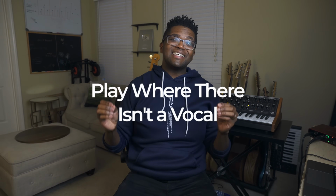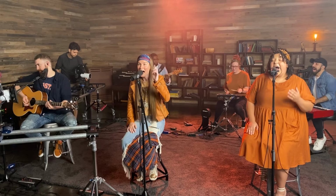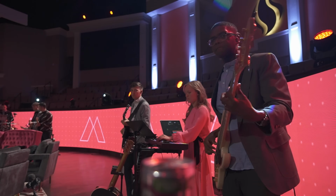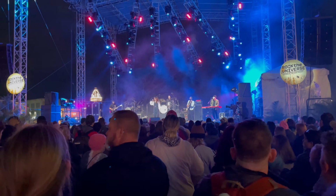Now, to really hone this in, you'll need to use this next one. Play where there isn't a vocal. This point is pretty self-explanatory. When you play a lick, try not to play where the vocalist is singing. When you do this, you are allowing the lick to become more of a moment and not distract from what the lyrics are saying or the moment that the vocalist is trying to create.